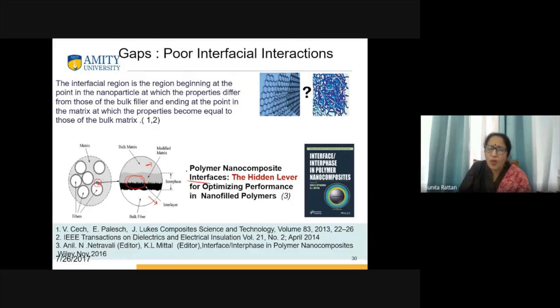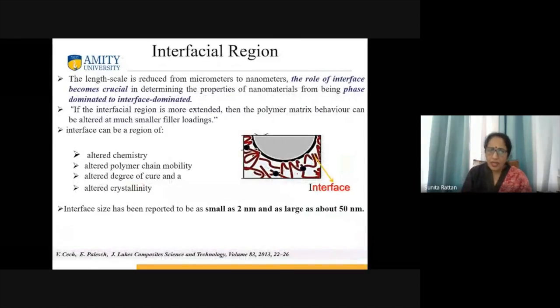You'll be surprised to know that people are now talking of interfaces in polymer composites, or in any composites, because if mechanical students or mechanical faculty are here, we are talking of composites everywhere. But composite means that you should have new properties at interfaces. Interfaces are giving you the properties. And a number of books are already there on polymer nanocomposite interfaces. They say it is the hidden lever which controls the properties of the composites. Right? So having said that, I've already explained this.